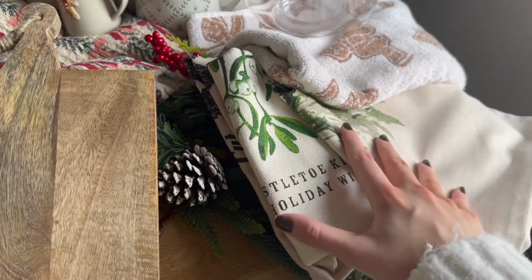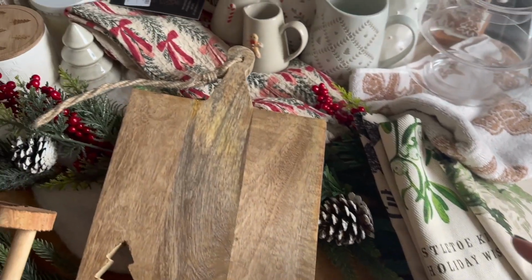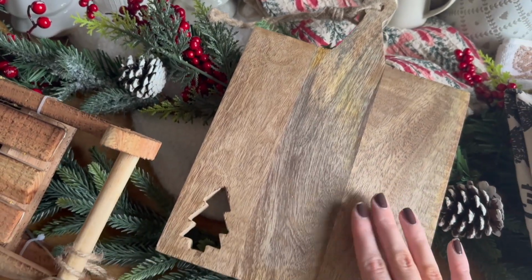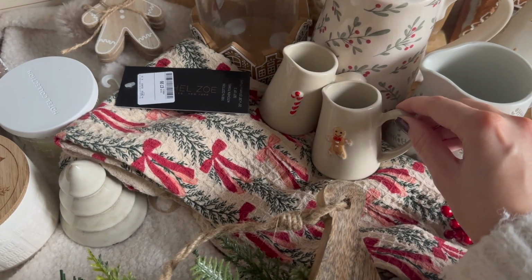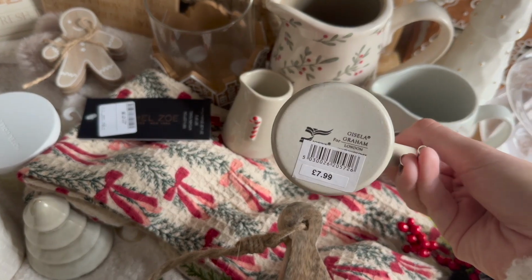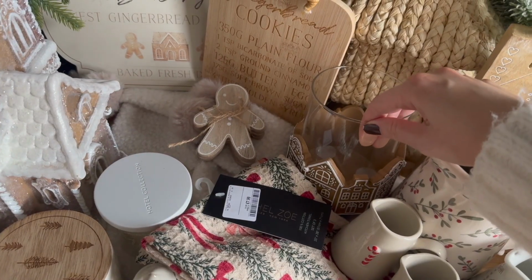I've got a variety of cushion covers here from H&M that I will show you when it comes to doing my sofa. I've got a lovely berry garland going throughout here, and that is kindly gifted to me from the online home shop. I've got this Christmas board from a Christmas shop, and then 2 mini jugs here, a gingerbread man one and a candy cane one. These are both from garden centres, but they're Gisela Graham, so you'll be able to find them in lots of different places. This hurricane jar is from the Range.